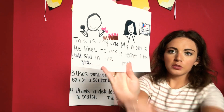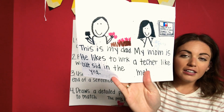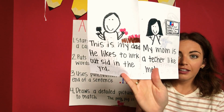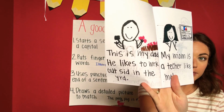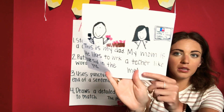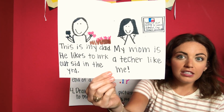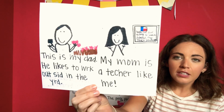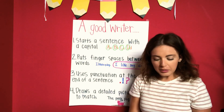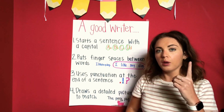Here's my next page, this one right here. It says, "This is my dad. He likes to work outside in the yard." So there's my dad. So I told you about one person in my family. Here's my next page. "My mom is a teacher like me." So there she is in her classroom teaching, just like Miss Thorman does. So I told you about my mom and my dad.